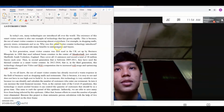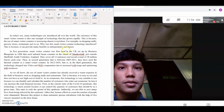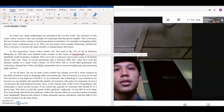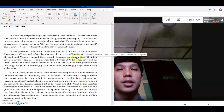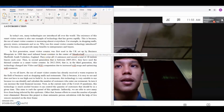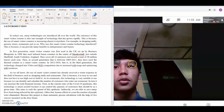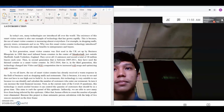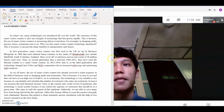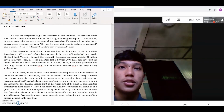Why was this smart visitor counter technology introduced? This is because it can provide many benefits to entrepreneurs and buyers. In the first generation of this technology, it was used in the UK, set up by Business Blueprints in 1988. They used infrared beam counters in the Meadowhall centre, which is outside Sheffield, South Yorkshire, England. They cover all 14 entrances and record a total of 20 million buyers each year.